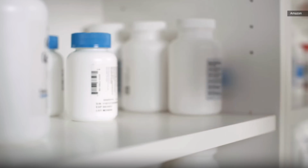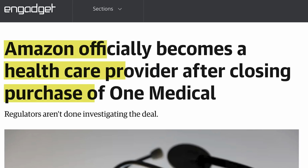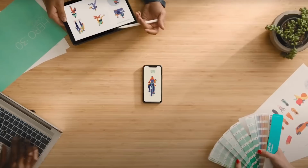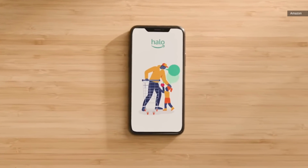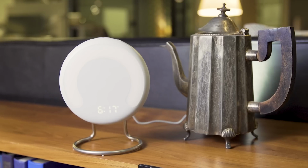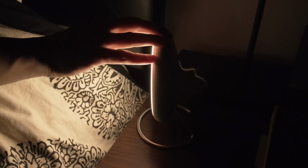We haven't seen any other company cast as wide a net yet, especially when you remember that Amazon also launched in 2020 its own pharmacy, as well as recently it acquired or finished acquiring One Medical, which means it owns a healthcare provider now. It's wild! Does Amazon want to be your one-stop shop for all your health and wellness needs? Because if so, that's all of us. And that is actually kind of scary. So for better or worse, the Halo Rise, and I guess Amazon, is now an important part of my morning routine.